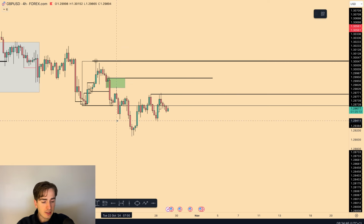Going into NZDUSD, NZDUSD is still extremely bearish. As we can see, it did in fact yesterday do exactly what we wanted, so I hope some of you were able to capitalize on that. This buy before the sell, you can see we wick in and then we push back down again. So some nice price action from NZDUSD.